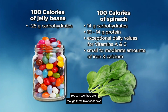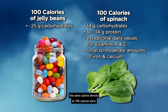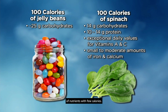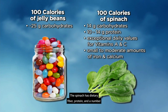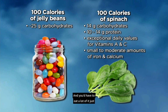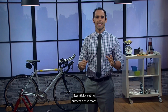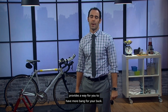You can see that even though these two foods have the same calorie density at 100 calories each, the spinach offers a much higher nutrient density, meaning a lot of nutrients with few calories. The spinach has dietary fiber, protein, and a number of vitamins and minerals. And you'd have to eat a lot of it just to get those 100 calories. Essentially, eating nutrient-dense foods provides a way for you to have more bang for your buck.